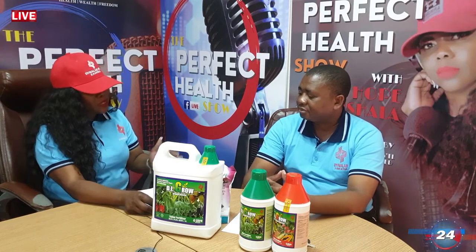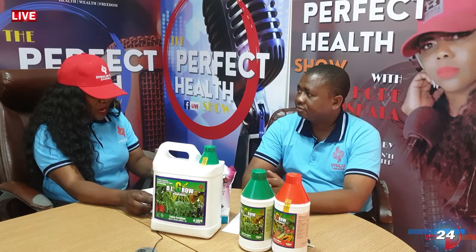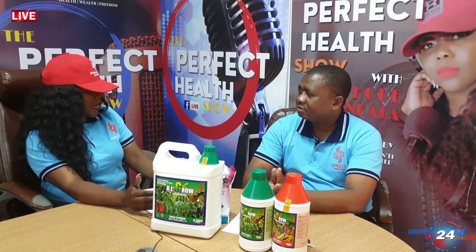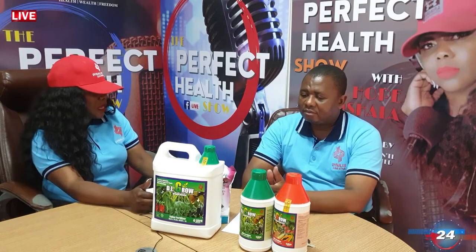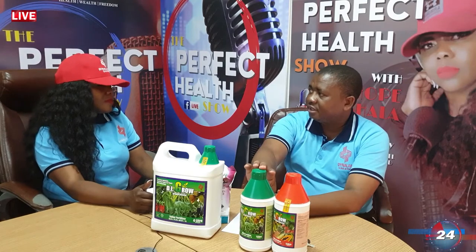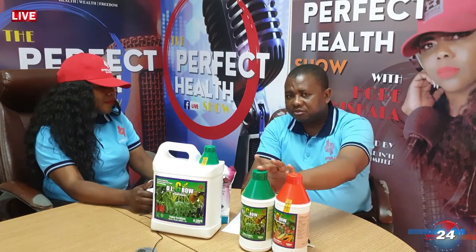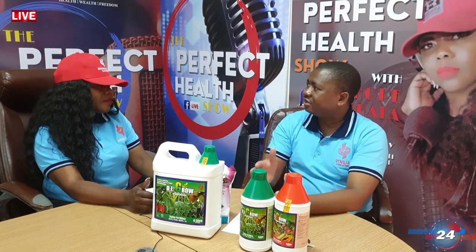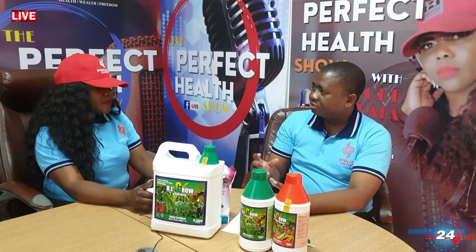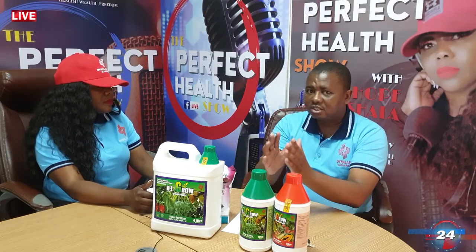So how many liters of both Diagro Green and Red are needed to produce a crop of soybean per hectare? What a farmer needs is basically 2 liters of Diagro Green and 4 liters of Diagro Red. Now, the 2 liters of Diagro Green will do the work 3 times when the farmer is spraying once every 2 weeks, from the point when the crop has 3-4 leaves.